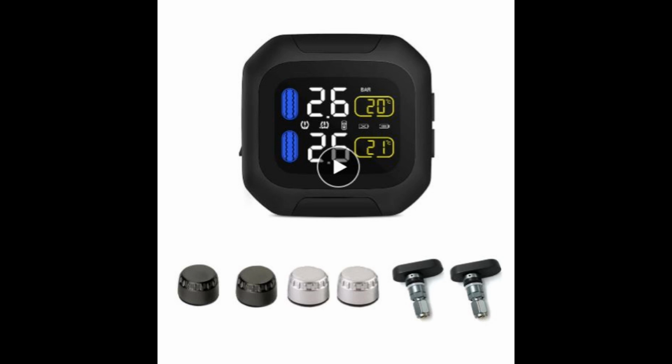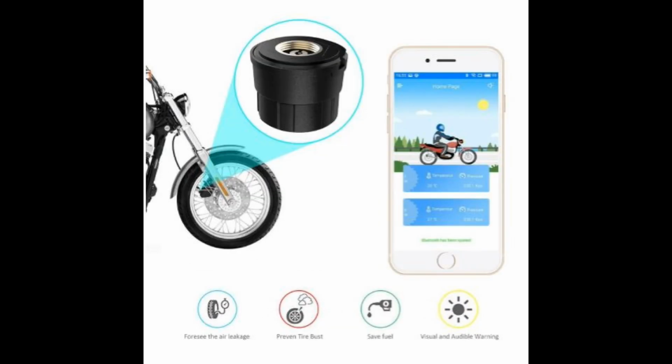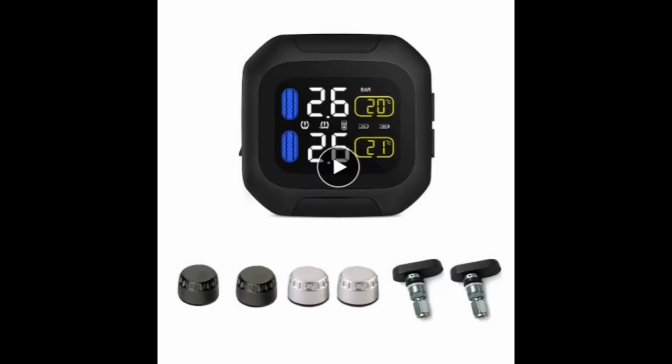If you have space on your dash, you can get a slightly more expensive version which has a compact display that you can attach to your handlebar. Another awesome feature of this particular unit is that it can provide real-time monitoring of your tire pressure on the go and give you an alarm if it notices a sudden drop in tire pressure. How awesome is that? So it's slightly more expensive at about 41 bucks, but it might be worth your money. I really do kind of like the blue, yellow and white all on the one screen. It looks kind of cool.